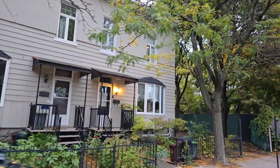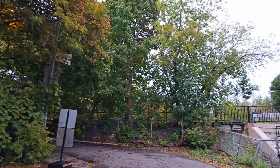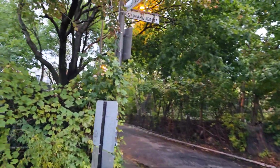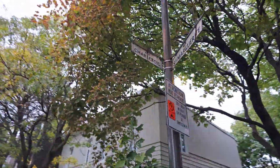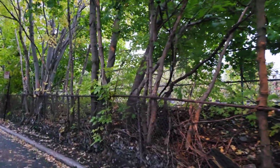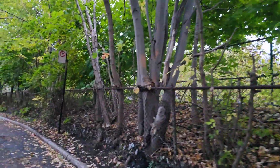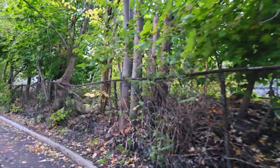You can see here these old houses have stood the test of time. And this is St. Margaret Street, and now we're turning onto Charlebois Street. So we should be about 2 minutes from Place-Saint-Henri metro station, and show you guys, like I said, the new entrances. Hopefully they'll be open by New Year's. I mean, there is progress being made on that, significant progress.